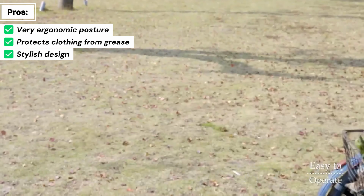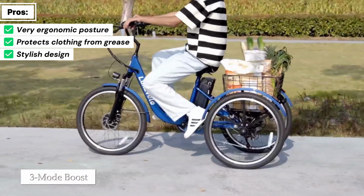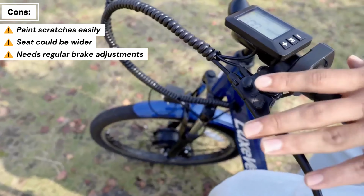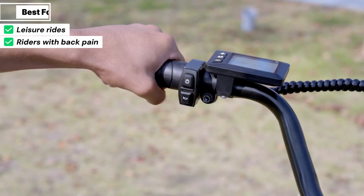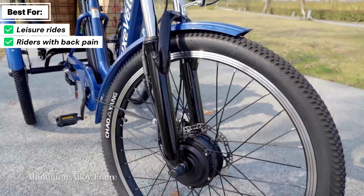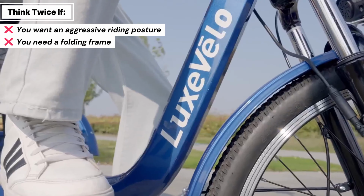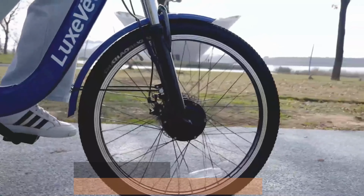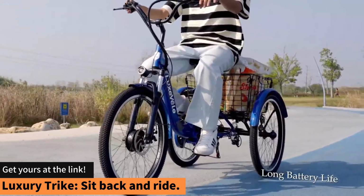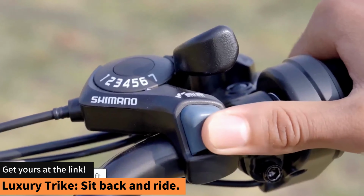Under the hood, it packs a buttery smooth 500-watt motor that perfectly balances battery efficiency with hill climbing power. It's the ultimate lifestyle vehicle. Imagine cruising down the boardwalk, pulling up to your local cafe, or just enjoying a sunset ride with absolute effortless grace. The oversized saddle and ergonomic grips mean you can ride for hours without any fatigue. It's luxury commuting at its absolute finest.